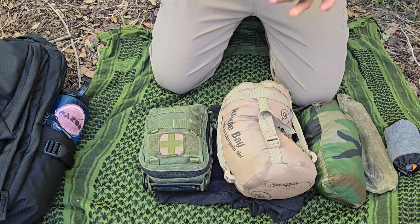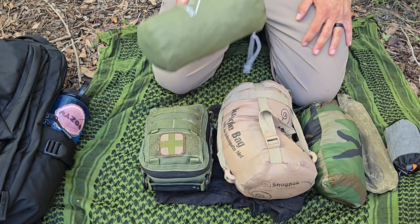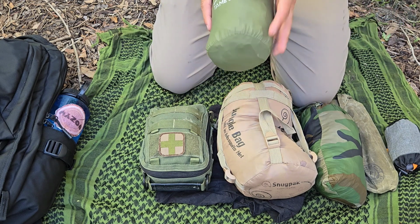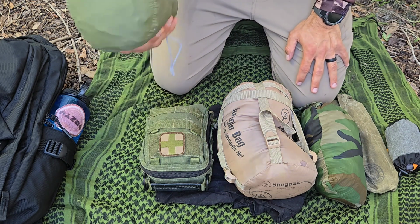I have my sleeping mat. I've had this one for quite a while, a couple years now, and been testing it. It has not failed me yet, so I'm going to continue to use it. It doesn't have a high R value, but remember, I don't need a high R value.